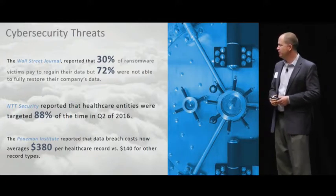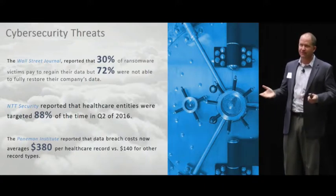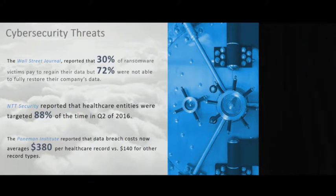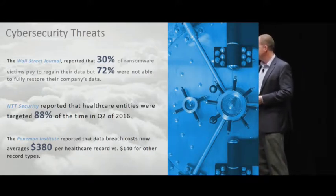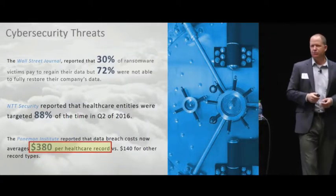NTT Security reported back in 2016, 88% of the attacks were targeted towards healthcare. Again, you guys are a prime target. The last one's the most interesting, I think. This Ponemon Institute study, IBM funds it, and they run this every year: $380 per record.